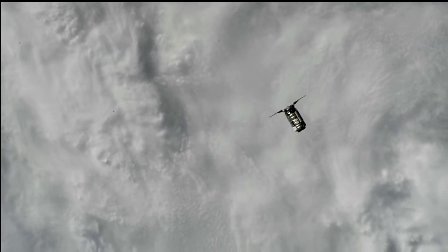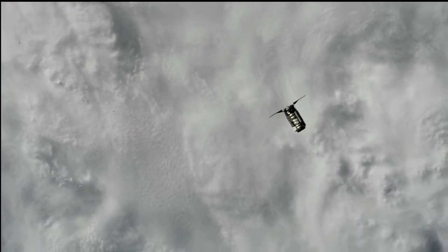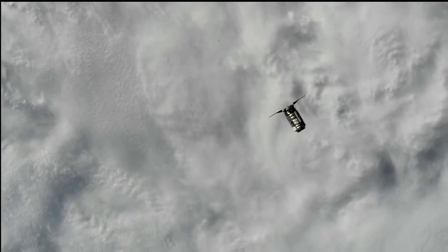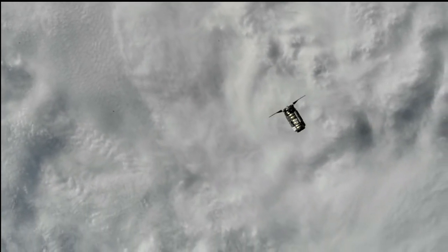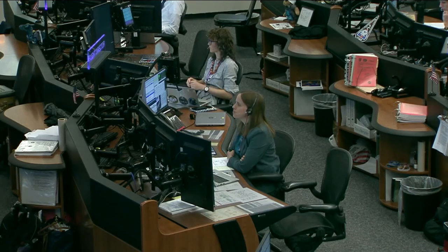Here in Mission Control Houston, a couple of very important console positions are playing a role in Cygnus's arrival today. We have our flight director, Fiona Turret. She is NASA's 100th flight director, part of the class of 2021. Her call sign is Mosaic.